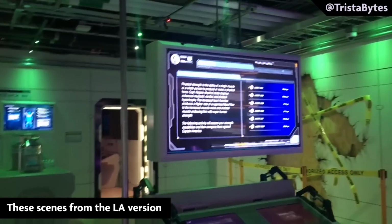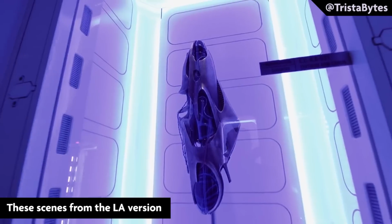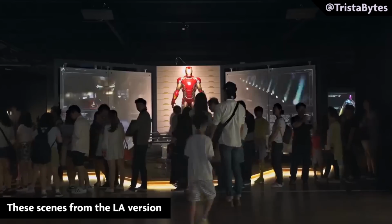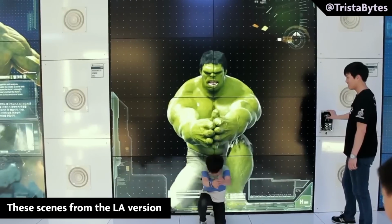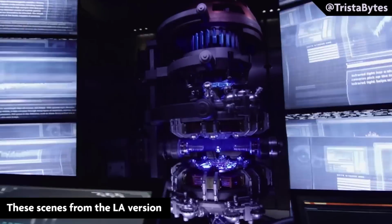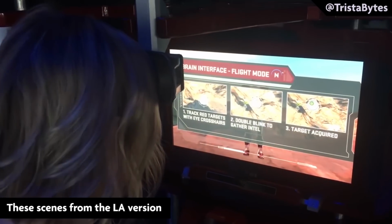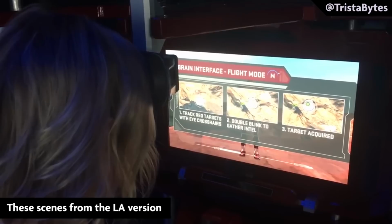Which I'm also sure is true, and in practice I think this probably works a lot better in the LA version than it does in the travelling version, because nothing here feels particularly scientific. The set pieces our props are in aren't anywhere near as showy and movie-like, and the displays and interactivity in the London version is clearly nowhere near as complex and interesting as what they have in LA.